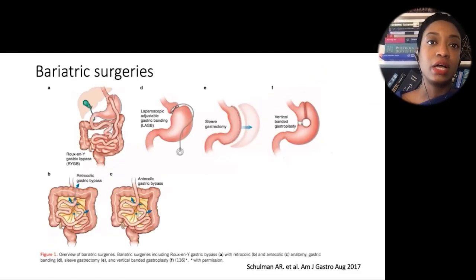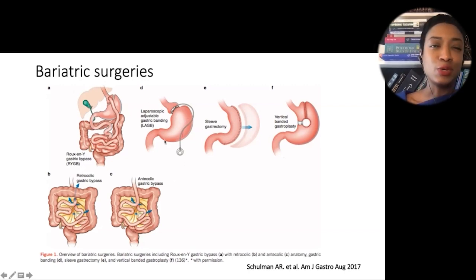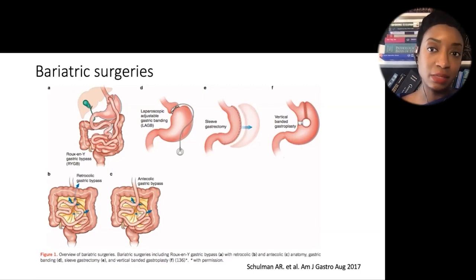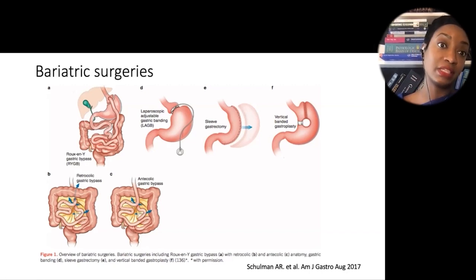But the ones we know a lot about are the Roux-en-Y gastric bypass, in which you're actually bypassing a portion of your small bowel. Used less frequently now is the lap band, so that's not used a lot. The gastric sleeve, where you're cutting off a large part of the body of the stomach. And the vertical banded gastroplasty, also not used a whole lot anymore. So mostly the sleeve gastrectomy and the Roux-en-Y gastric bypass are used.